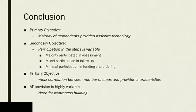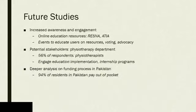However, there is a lot of room for improvement, and some improvement could be in increased awareness and engagement. One way that Pakistan could improve is by offering access to online education resources. RESNA and ATIA are great resources that are accredited for continuing education. And Pakistan should also host events to educate users on the services that it has already to promote individuals with disabilities. And Pakistan should also focus on teaching its citizens to advocate for themselves, to advocate for policies that essentially promote assistive technology and access to assistive technology.